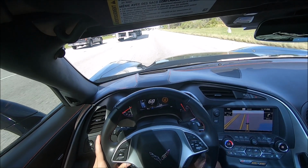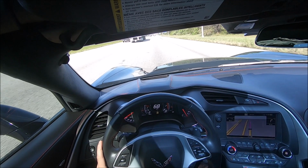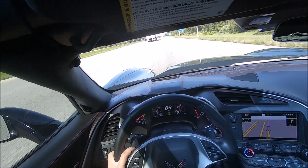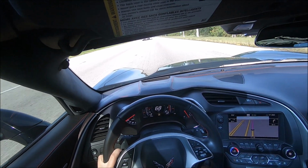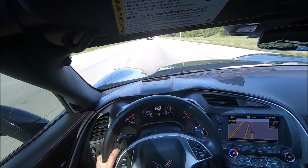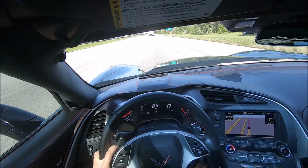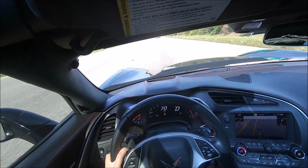Touring mode right now, sport mode, it's still in 4-cylinder. Throttle response is definitely better. I gave it a little bit of gas right there. It stayed in 4-cylinder mode. Let's put it in track. So, I mean, step on a little bit right here. About the same as sport.